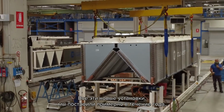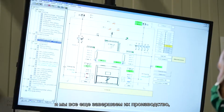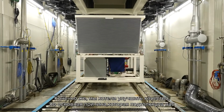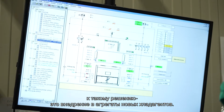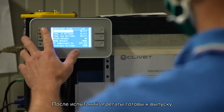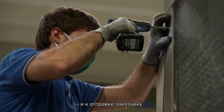So these are all new plants that we built in 1 year, more or less. I was still completing the production of them. And here all the units are fully tested. Why did we do these new plants? For sure, we want to improve the quality, but the main reason that moved us to this decision is to introduce the new refrigerants in the units. New refrigerants that are very important because they have a very low impact for the pollution, so they are very green refrigerants. After the testing, the units are ready for going out and be shipped to the customer.